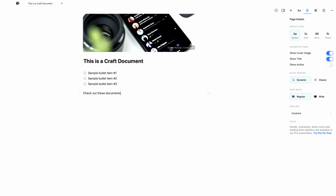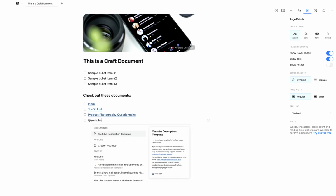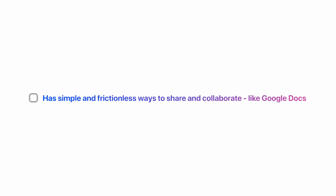You can also create links to other documents by using the @ sign, which enables you to go back and forth within your documents. It has simple and frictionless ways to share and collaborate, like Google Docs. This is another functionality that I can't say for sure because I haven't tried it, because I'm only using Craft for my own. But I've seen some demo videos of it and it is super interesting.